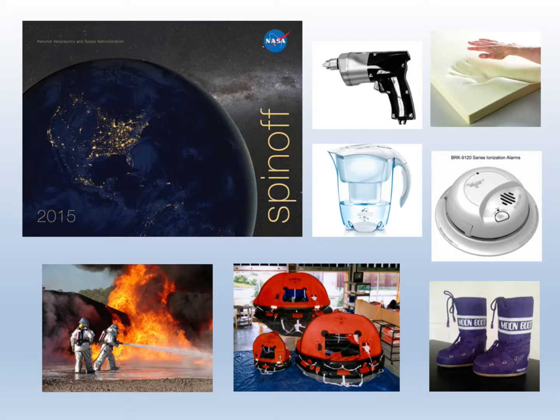Some of these follow. After the Apollo 1 fire, NASA developed fireproof astronaut suits, which led to improved firefighting suits on Earth. Self-righting life rafts against the downdraft of rescue helicopters are being used today. Cordless tools for moonwalks: Black & Decker developed cordless drills and the Dustbuster. Then there was memory foam, water filters, smoke detectors, and the original Apollo moon boots revolutionized the design of shoes.